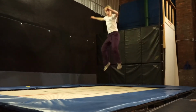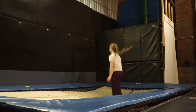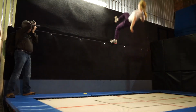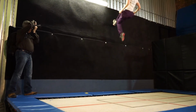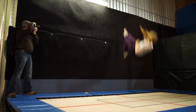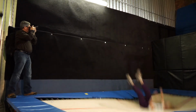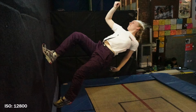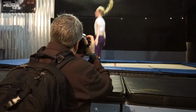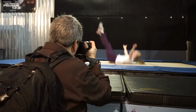So I'm trying to just do a couple of burst shots at a time here so that it doesn't fill the buffer completely. And each time she gets up on the wall, I can keep getting more shots. In this scenario, a lot of times I tried to time it for the top of her bounce, where she's kind of suspended just before coming back down, to have as little motion in that as possible.